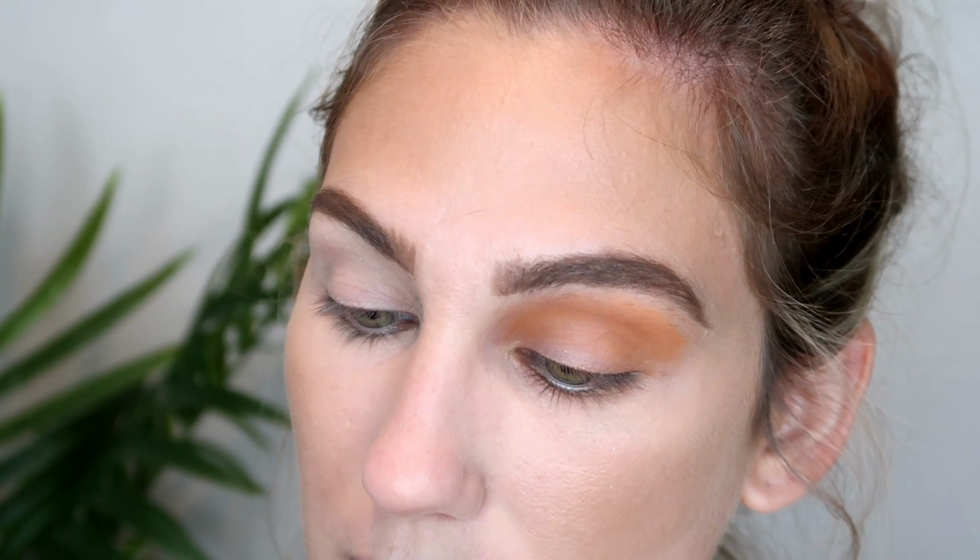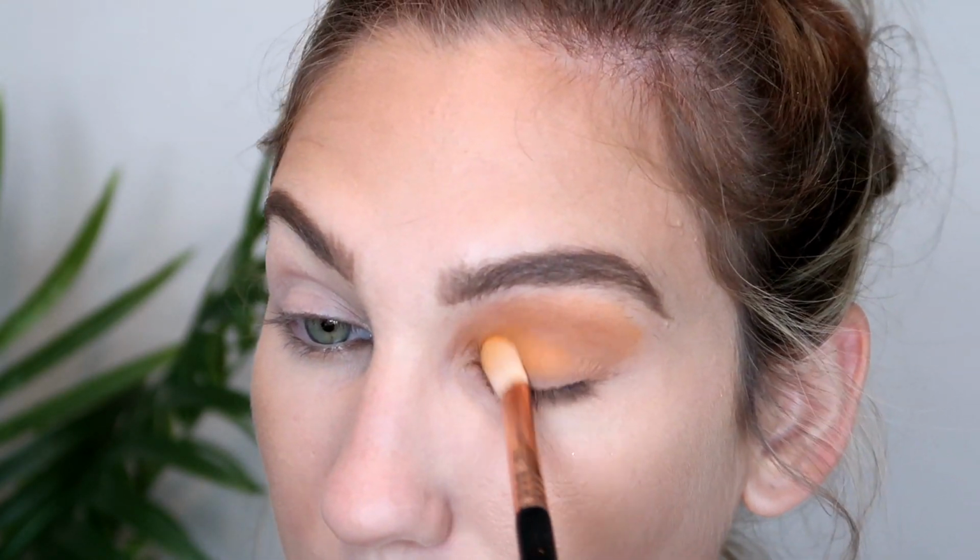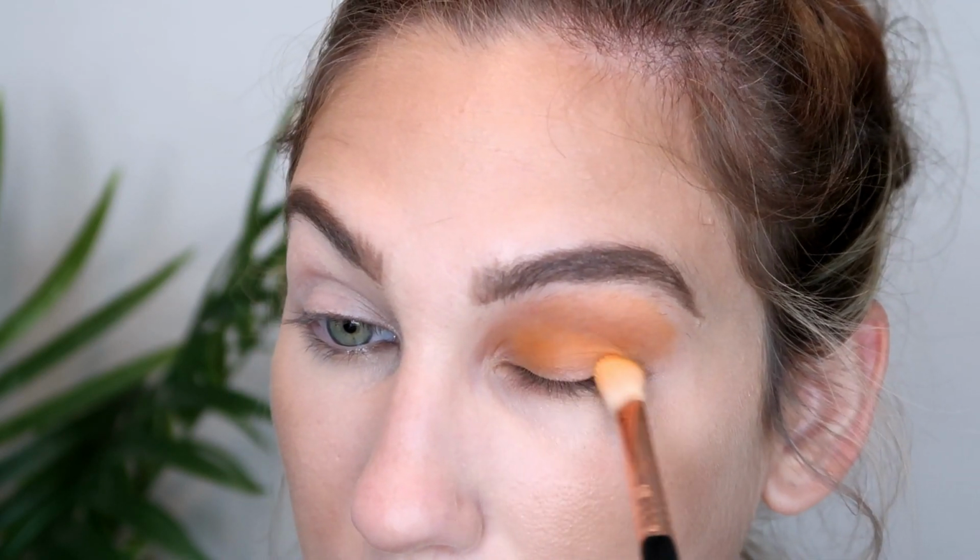So that is Sunkissed. Blend it out onto my crease, and then I'm also going to pick some up and pack that onto the lid. Here is Sunkissed, also added to my lid.